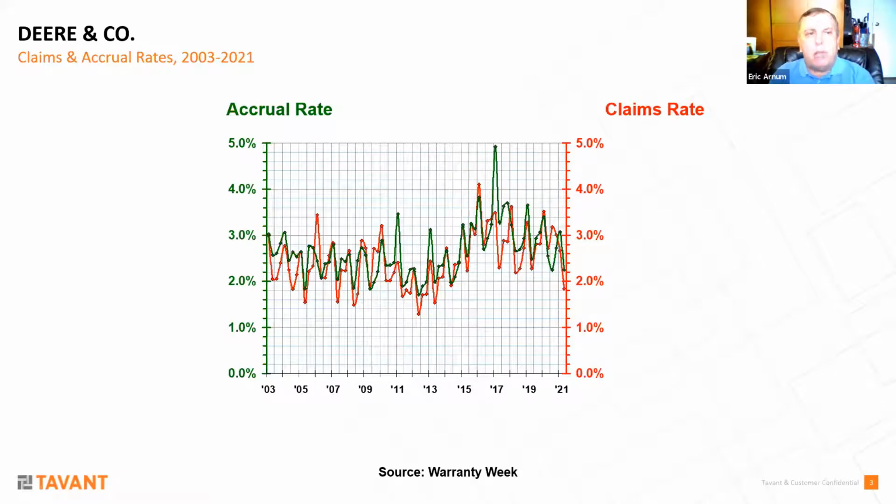So here we're looking at one of the largest companies in the agricultural equipment sector, John Deere, of course. They're also in the construction field, but most of their revenue comes from agriculture and forestry. What immediately jumps out at you is that something happened in 2017. You see that spike in the green line. It goes up to 4.9% in the first quarter of 2017. That's because they had to put $231 million into their warranty reserve that quarter.